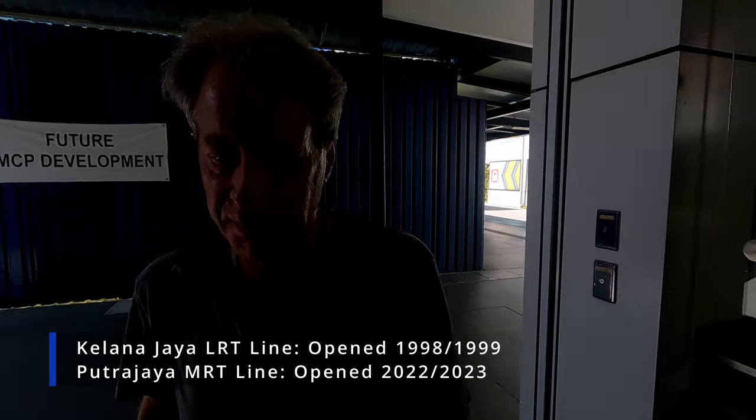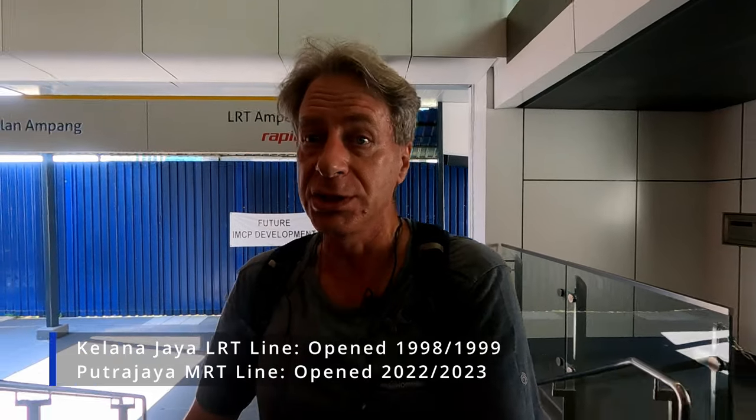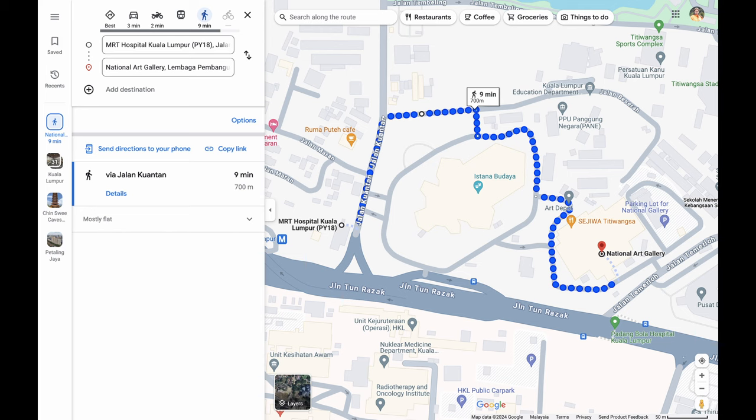The Kalanajaya LRT line would be one of the older lines here, and this would be one of their newest lines. Yeah, I'm running a little bit late now. Unusual for me, but I'm meeting Jamie at 11, and it's already 20 to 11. I've got just a few stops to go on this line, and then there's a bit of a walk from the next station to the National Art Gallery.